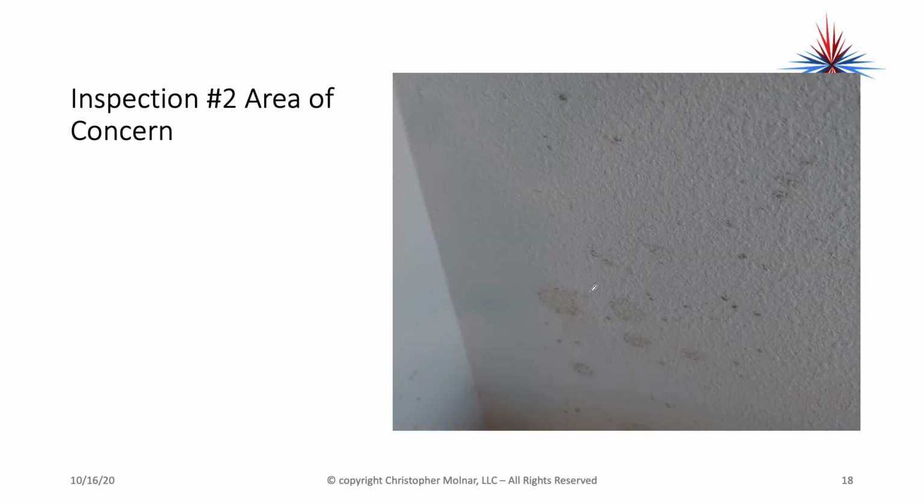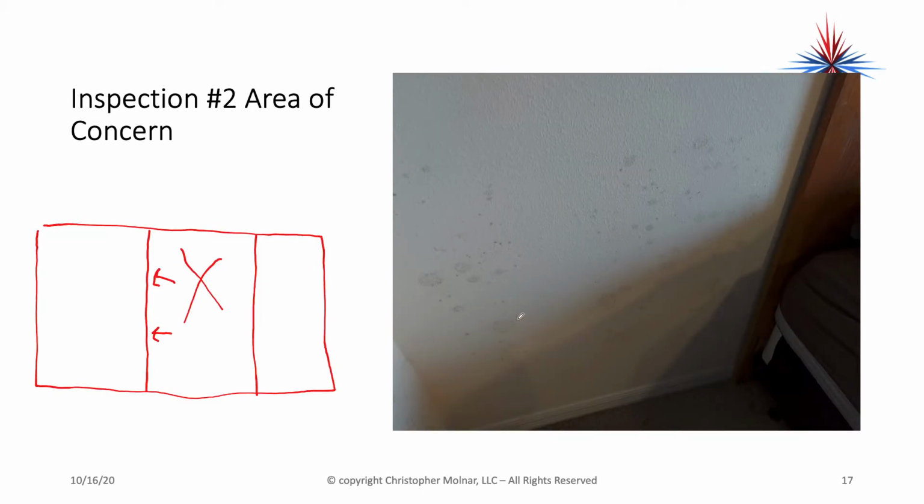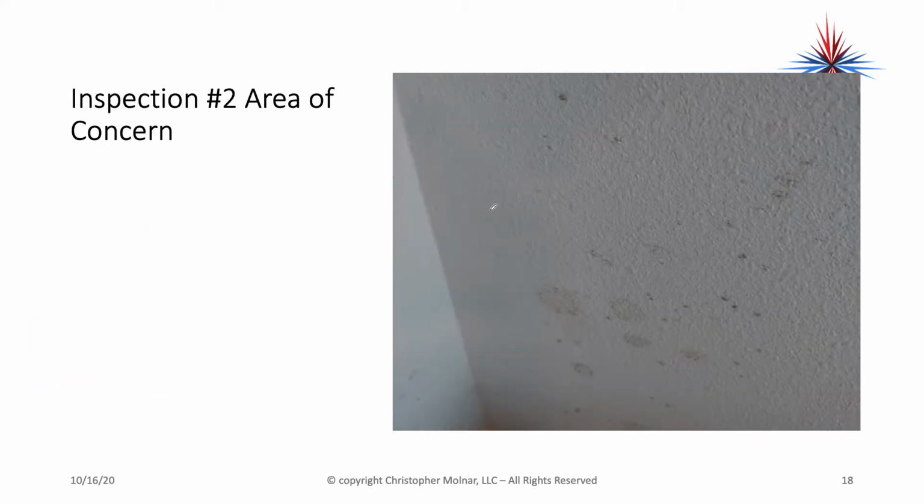Okay, now, before I go further, I want to talk about this mold here. I'm going to ask a question. Is this surface mold or is this mold coming from the back? In other words, if I wipe this off right there, am I going to be able to totally wipe it away, or is the mold growing through the sheetrock? We'll get back to that in a minute.